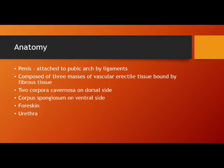Some of the features in the anatomy of the penis: on the dorsal side there's the corpora cavernosa, and then the ventral side has the corpus spongiosum. In uncircumcised males you'll also see a foreskin, and then the urethra, of course, where urine comes out, and also semen.